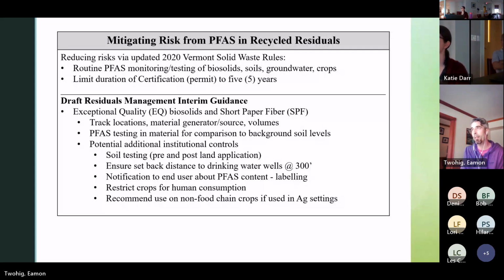But we need to do more. And I think one thing we're trying to think about here is how do we get a better handle, because our biosolids generated in Vermont are not tracked currently and are not required to be, and no other state does. We think it's worth doing. So we're going to be rolling out an interim strategy and likely future rulemaking where we intend to track and have people report to us where they're taking this material. It's already required to be tested, which is good.